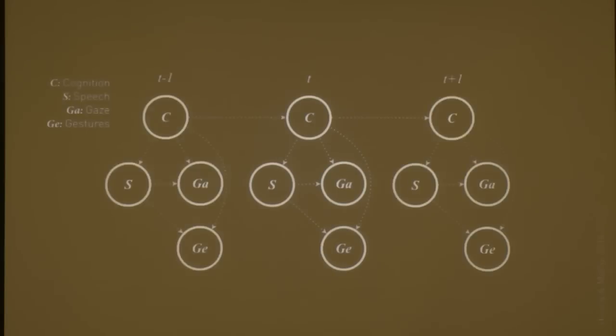We then created a dynamic network at discrete time intervals of 500 milliseconds. And that was empirically determined through tests and experiments. And we learned the network parameters from annotated data. Here, speech, gaze, and gestures are observable behaviors that we had data for, that we could learn the parameters from.